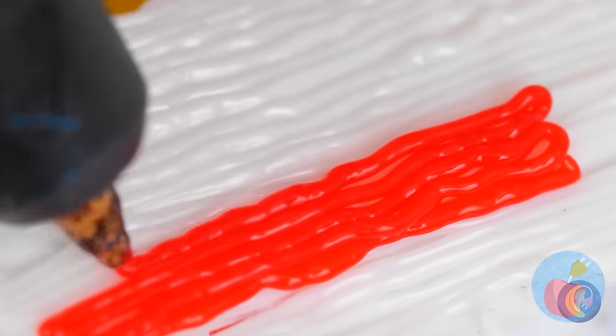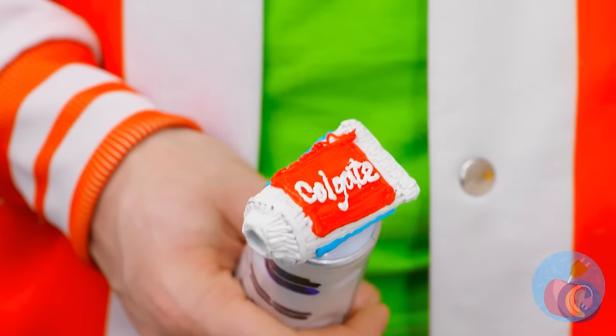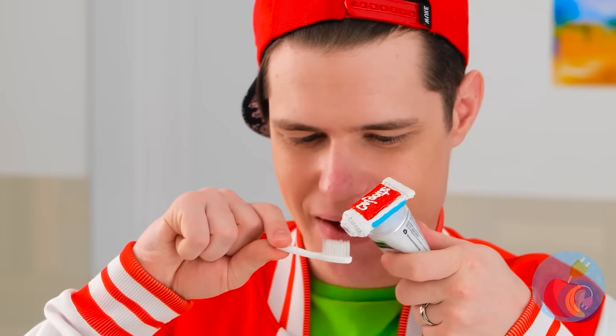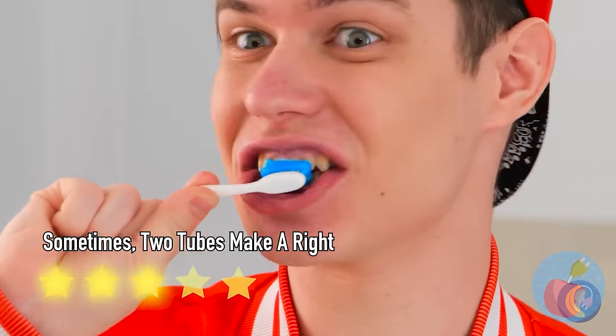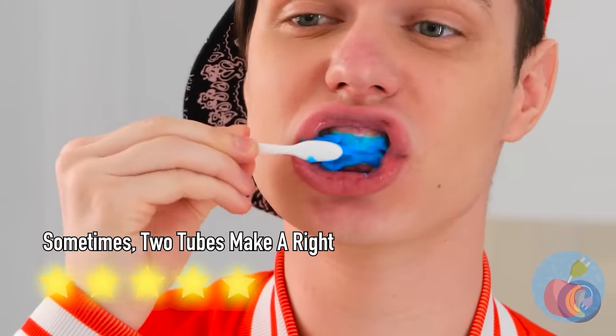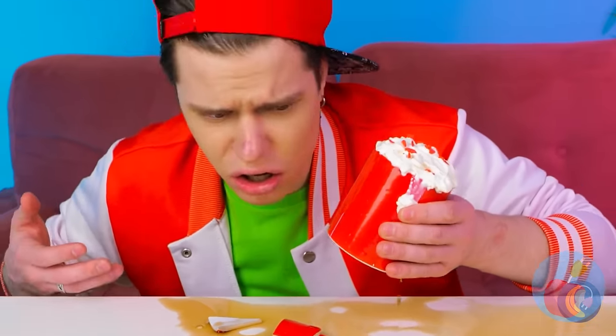White and red? Reminds me of something. Wow, it's like toothpaste inception. I'm just glad it didn't get stuck in the second tube. Oh, hot chocolate. Ouch. You should have used a coaster.